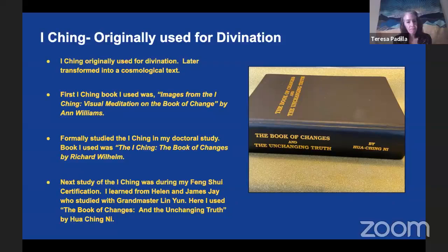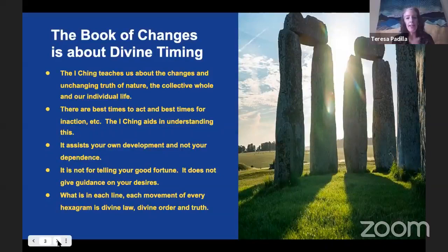So if we go to the next one, I had no plan on really what my idea was with what I wanted to bring today with I Ching is not all the systems, so to speak, because that's complicated.